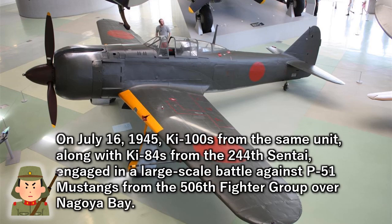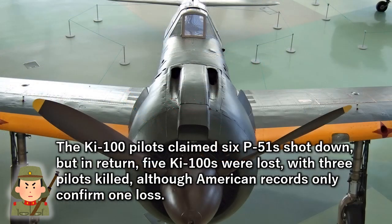On July 16, 1945, Ki-100s from the same unit, along with Ki-84s from the 244th Sentai, engaged in a large-scale battle against P-51 Mustangs from the 506th Fighter Group over Nagoya Bay. The Ki-100 pilots claimed 6 P-51s shot down, but in return, 5 Ki-100s were lost, with 3 pilots killed, although American records only confirm 1 loss.